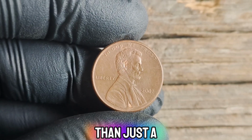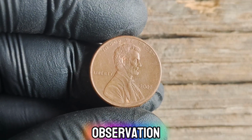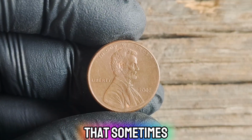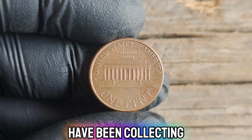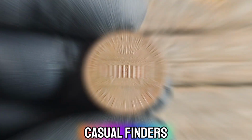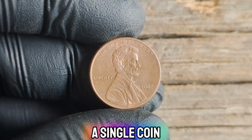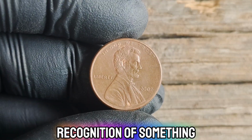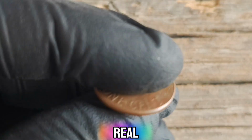This is more than just a coin. It's a symbol of luck, timing, and careful observation. It's the kind of discovery that dreams are made of, the tangible evidence that sometimes life rewards patience and attention to detail. For those who have been collecting coins for years, this is the holy grail. For casual finders, it's the opportunity of a lifetime. Imagine paying off your mortgage with a single coin, seeing your financial worries vanish with the simple recognition of something that everyone else overlooked. This isn't a fantasy. It's very real, and it could happen today.